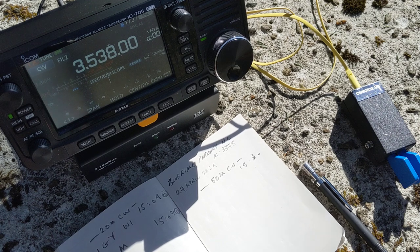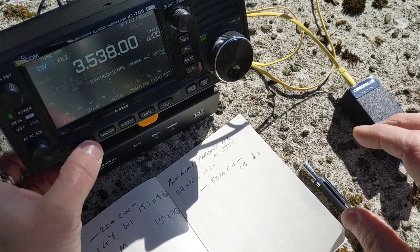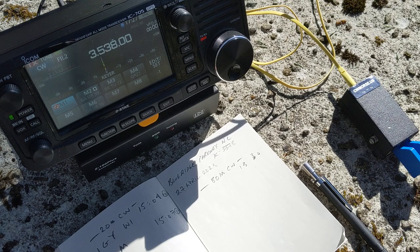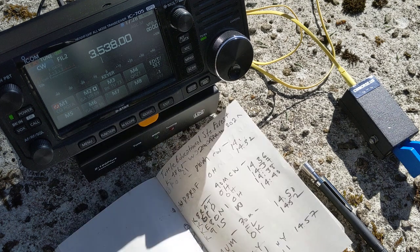That should be a long enough one to grab the attention of the reverse beacon network, which would be nice. Okay, here we go. Let's use our keyer memories here. I do have a little bit of internet service, not much. We'll look here and see if I can tell if I've been spotted. Haven't been spotted yet. I'll give this a go then.